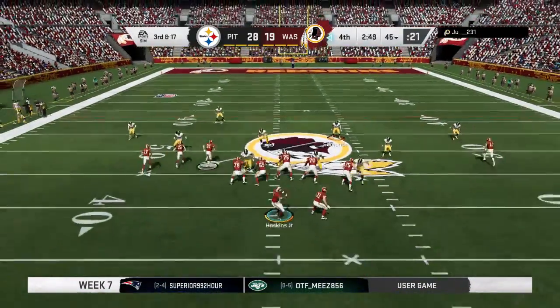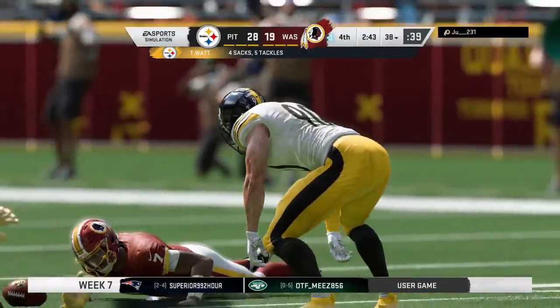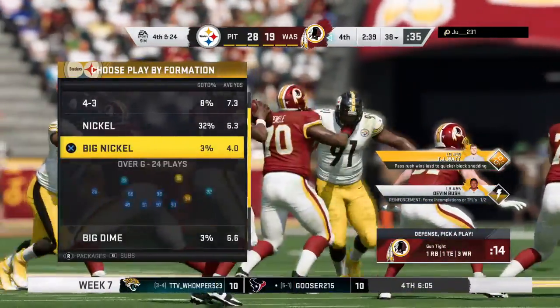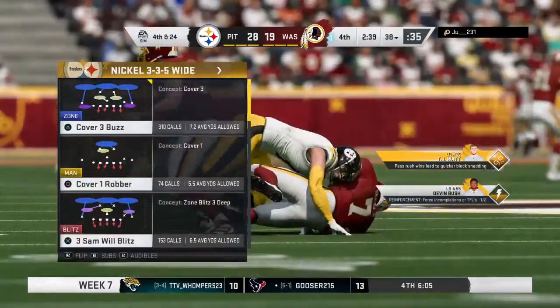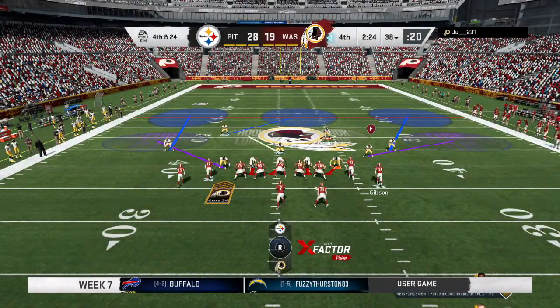This is third and 17. Now Haskins to throw it. Under pressure again, and down he goes again. T.J. Watt, he's the one to get him, and that is sack number 7 for him on the year. All right, they're going to try and keep hope alive here on fourth down. They're going for it.